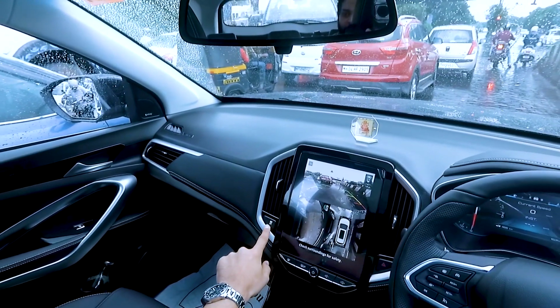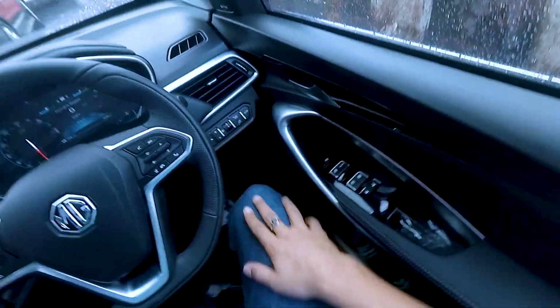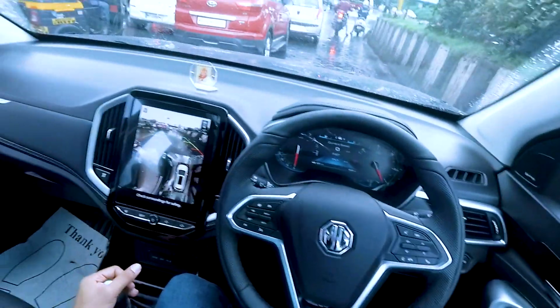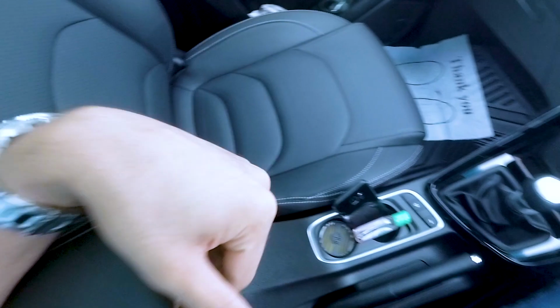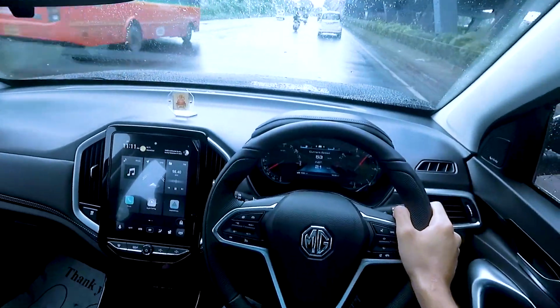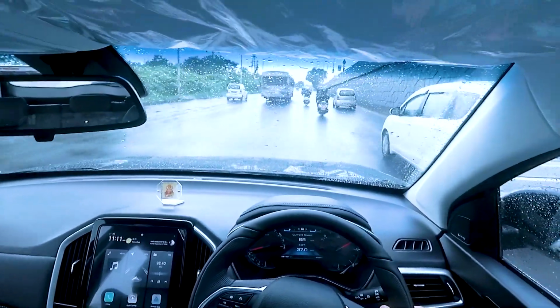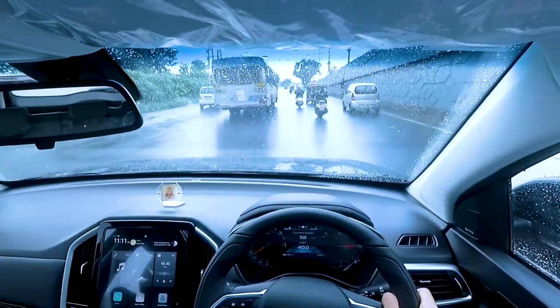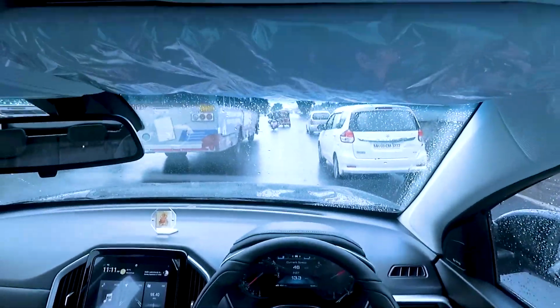There's also an option to switch off the traction control, which is good. Adjustable mirrors. And of course, USB slots, aux, USB, storage space here. So there is a little turbo lag because when you accelerate, it doesn't accelerate for a second and then you suddenly get the power. It's pretty powerful.